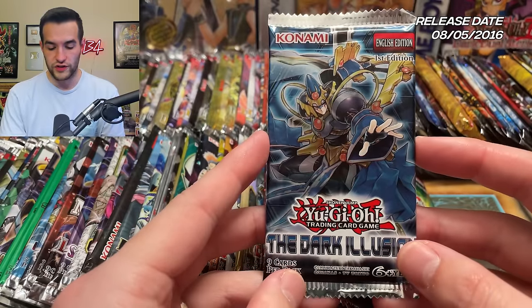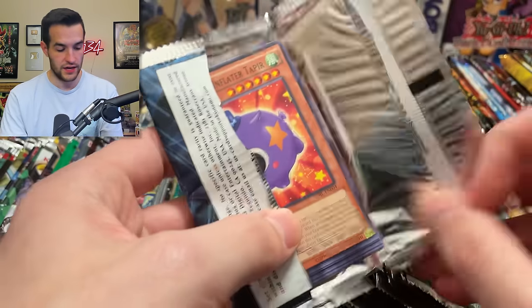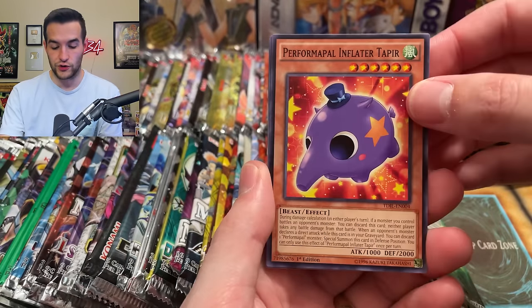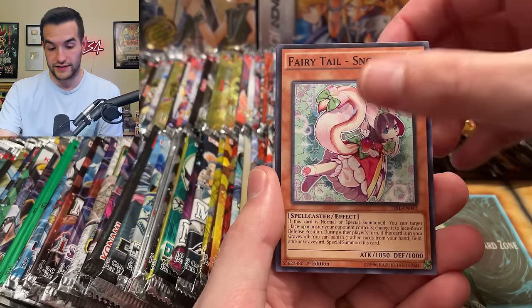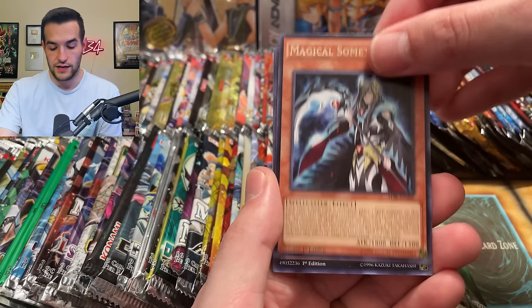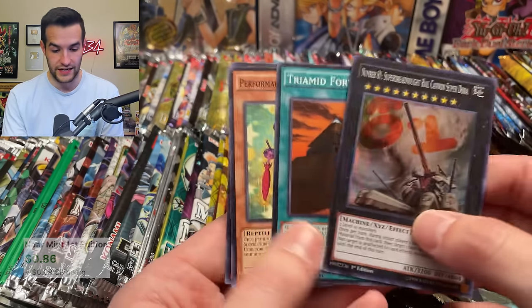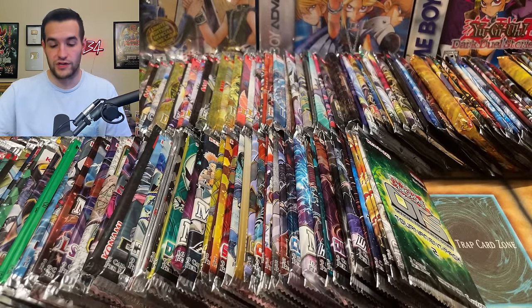Onto the Dark Illusion. This is a set I've barely opened, probably one of the least opened sets by me of all the sets ever. I don't know much about it except it's a Dark Magician themed set, I think. Midbreaker Field. We got the Fairy Tale Snow. Okay, that's a great card. We got the Red Gardena. It's like a shield with horns. Magical Something. That's a classic. And the number 81 Super Dreadnought Rail Cannon Super Dora's in here. Okay, Trimid Fortress. That's actually a pretty cool card when you play Machina. It actually works out for that deck.